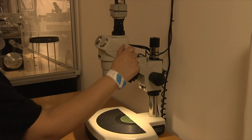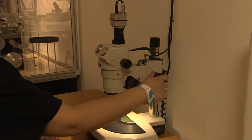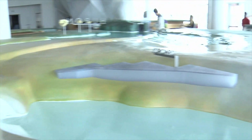My favorite part of the Les Paul exhibit was when I got to see a record through a microscope. You can see every line of the record, which is really cool. After the Les Paul exhibit, I went to the Great Lakes Future exhibit in the Aquatarium building. There, you will see how the Great Lakes work and how they run into each other.